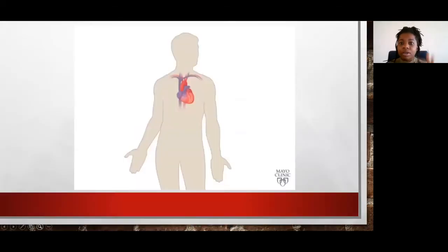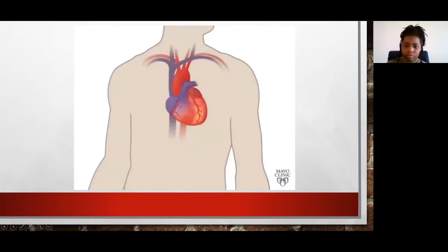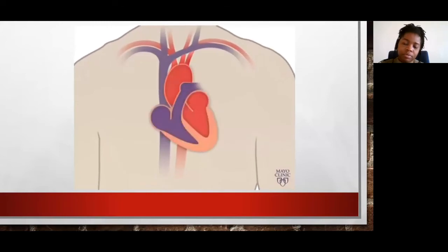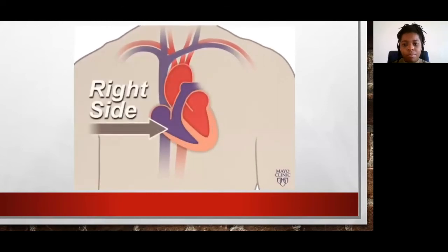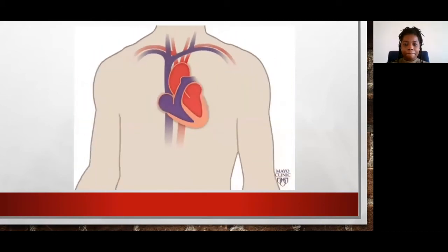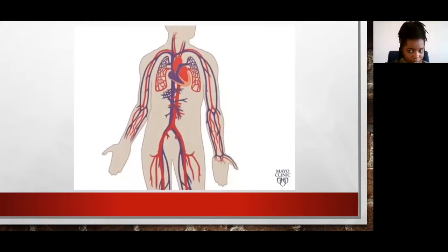And right now, this video will show us the pumping action, because some people ask, how does it pump blood? Your heart is a pump. It's a muscular organ about the size of your fist and is located slightly left of center in your chest. Your heart is divided into the right and left side. The division protects oxygen-rich blood from mixing with oxygen-poor blood.